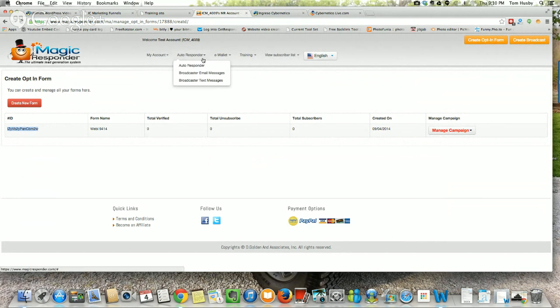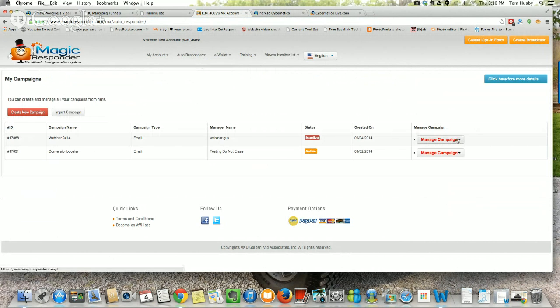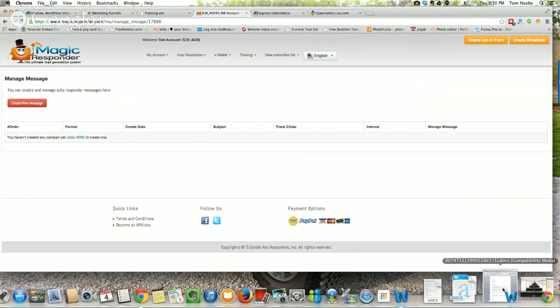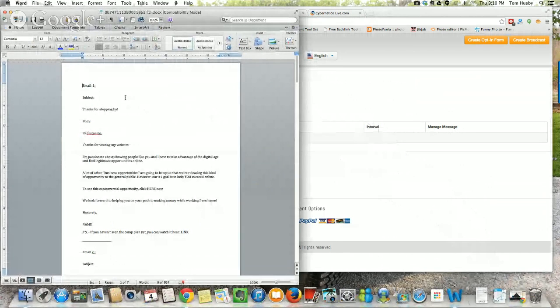But right now I want to go back to this part and then go under here, and I want to create a message. So manage autoresponder messages. I haven't made one yet. In your back office for Ingresso Cybernetico, you can go under resources into the download section and download an email series that's already done up for you. So here's email 1. Subject: thanks for stopping by. So I would just copy that.